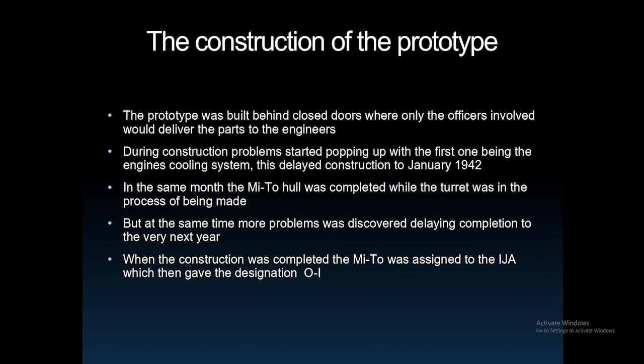And the parts of the OI were given to officers over time, which were then fitted to make the OI prototype. During this construction period, numerous problems started popping up, with one of the first ones being the tank's engine cooling systems, which delayed construction to January 1942.